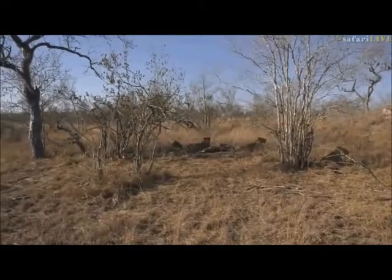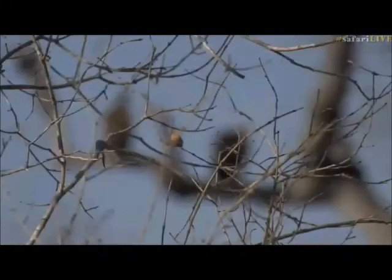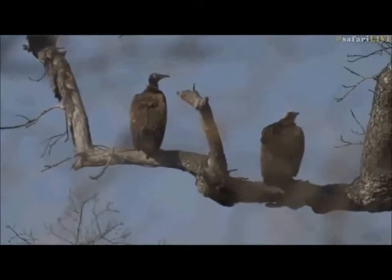So there's a few vultures around. We've got some hooded vultures over to the right in the tree, waiting for the lions to move far enough away from the carcass that they're not going to be taken out themselves if they try and go and feed.